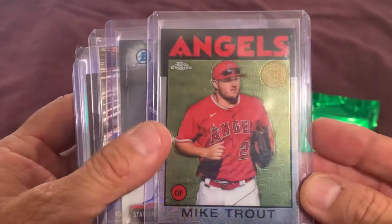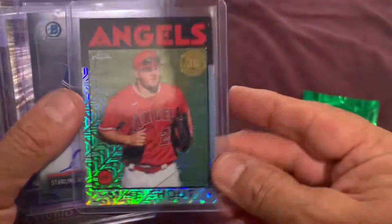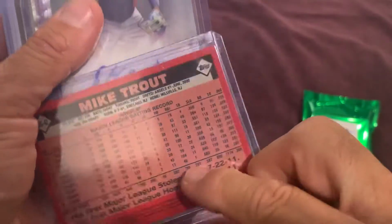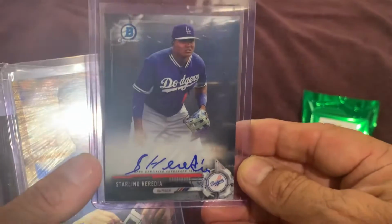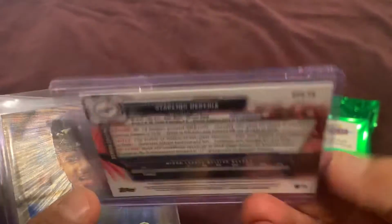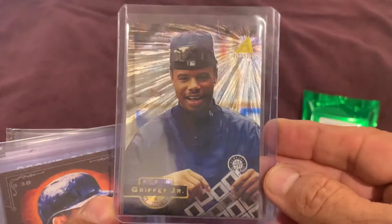I highly recommend it. It's a nice Mike Trout. That's out of a silver pack. It's not numbered. But that's still a very, very nice Mike Trout. Very nice. Starling Heredia, Bowman Chrome, 2017. Auto. Very nice. The Kid, Ken Griffey Jr. That's a Pinnacle.